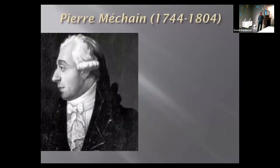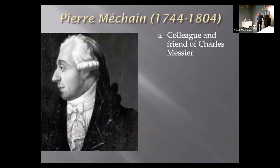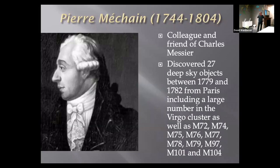Messier was born. This is a friend and colleague of Messier, Pierre Méchain, a French astronomer, and he discovered 27 deep sky objects in the Messier catalog around 1780 from Paris, including a large number in the Virgo cluster, and some of those are globular clusters that I listed at the end, M75, but there are some galaxies there.